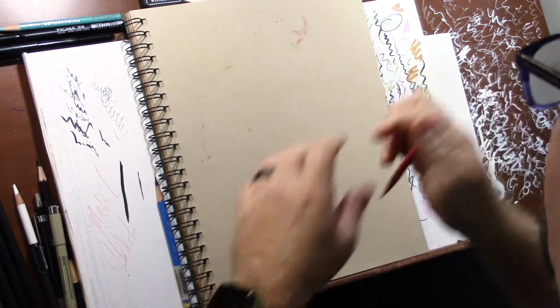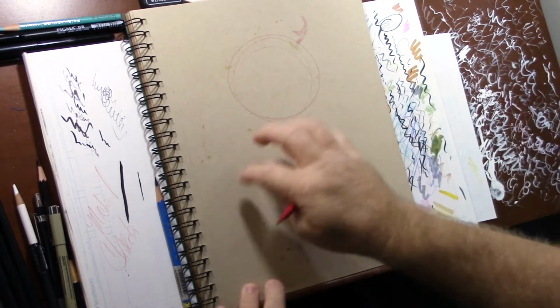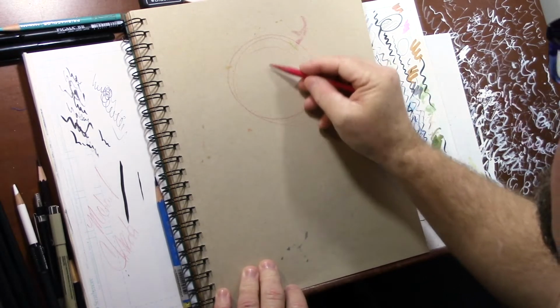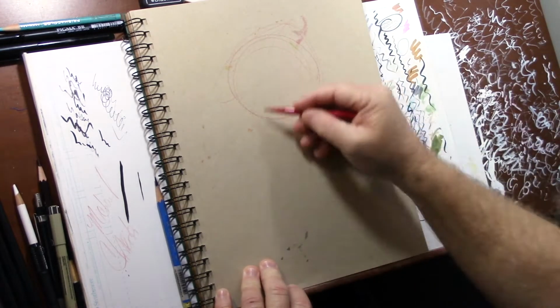This morning, being Thursday, and we've got a lot of rain on the forecast, I want to get this out to you guys, and I'm working on tone paper, and I'm using the Progresso Koh-i-Noor pencil. And basically what I'm going to do today is just something really quick.